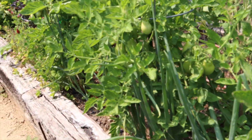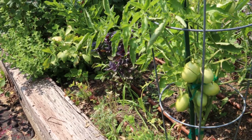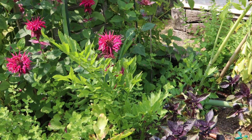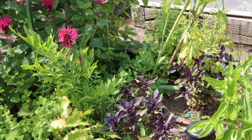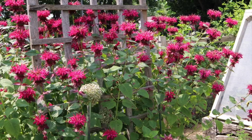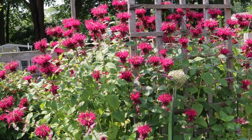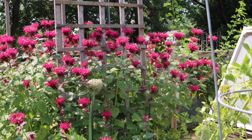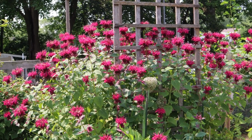I didn't know it, but I read that basil is actually part of the mint family. I was interested when I found that out, especially after discovering these varieties of basil that are really delicious for using as a tea. You can see our bergamot. The whole last foot or so of this garden bed is filled with bergamot, and I planted it here quite a few years ago for the sole purpose of attracting bees to this location, and it just comes back every year.